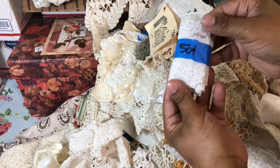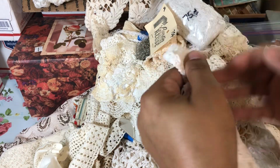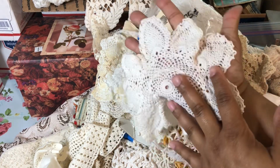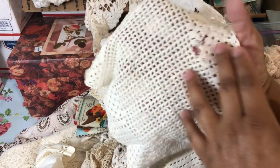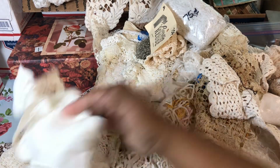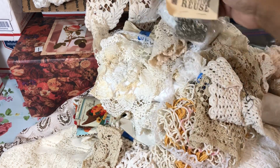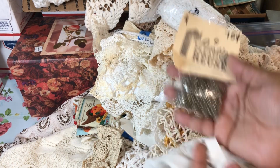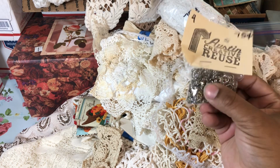This looks newer. Doilies, doilies, doilies. Look at that. And that should have been in the throwaway bin. Not the throwaway, but the $5 one. Look at that. And I caught these for 75 cents, and these are very nice quality, very thick.